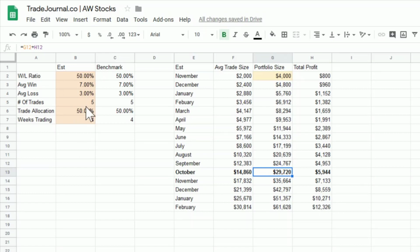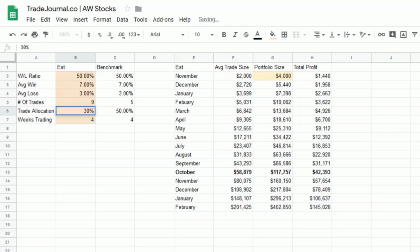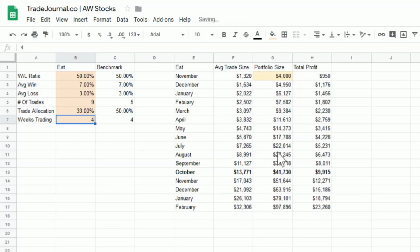Now, if at any point I increase my trading or we have some nice blow-away trades, just a few little adjustments to this can make a massive difference. For example, since we're going to be able to do more trades, about 9 trades per week, and I make this 9, and then I obviously have to change the trade allocation to about 33. You can see that this really changes the stats already. That means in roughly August, we would be hitting our $25,000. So just very small changes to your trading strategy can make you hit these goals a lot quicker.